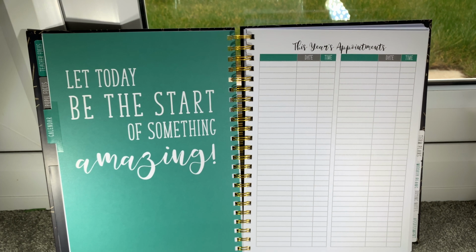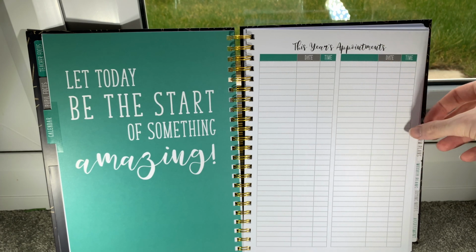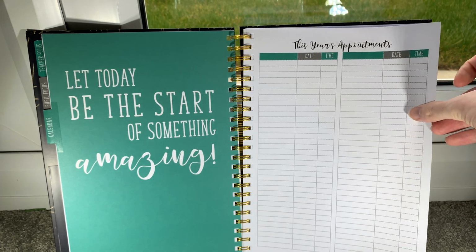So we've got appointments. So this might be appointments with parents. This might be appointments outside of school. Any kind of appointment you need to keep track of. Pop it in what it is, the date and the time. And again, it's all in one place, nice and easy to keep track of in your planner.